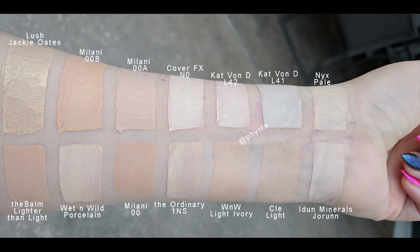It's kind of pathetic. This is Wet n Wild Porcelain, and it's about the same depth as the Ordinary Serum Foundation in 1NS, meaning it's close, but it's still too dark without me adding white to it. I really wish that these were about a shade lighter, and that probably would be fine. Then we have Lush's Jackie Oats, which is a nice yellow beige, but again, slightly too dark for me. And then last but not least is the Balm Lighter Than Light, and this one is laughably orange.